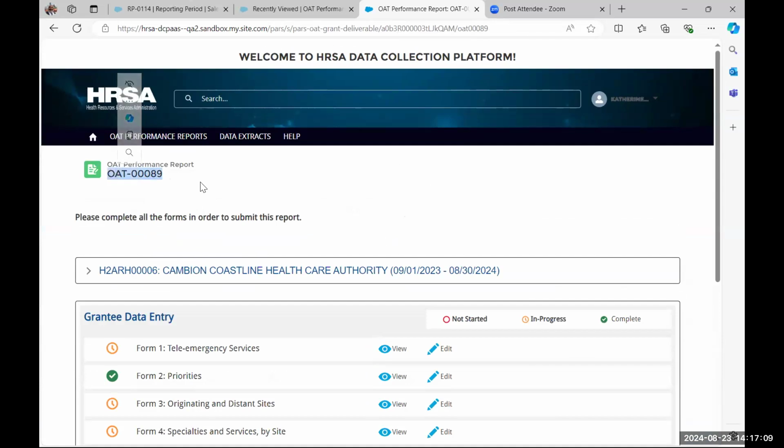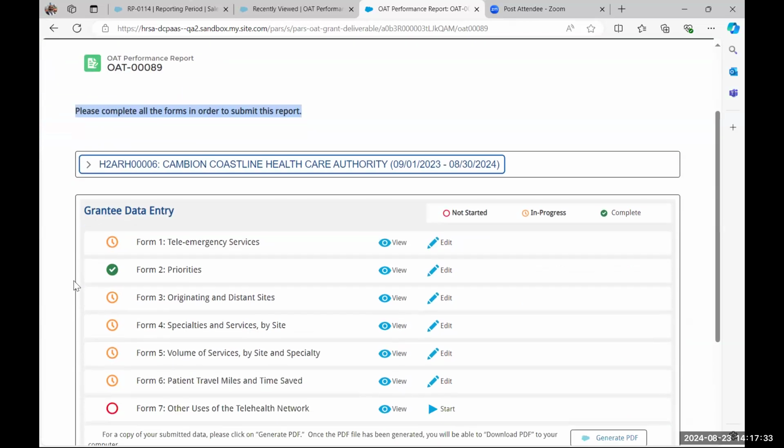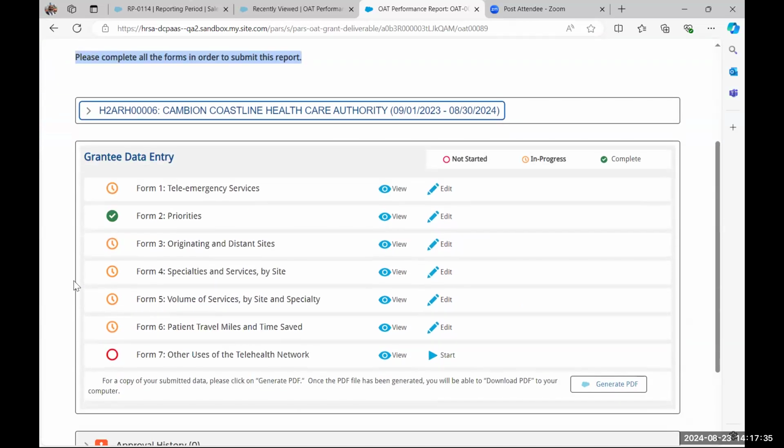the tracking ID in the upper left. Now that at least one of the forms has been edited, you see a new message. And that message is, please complete all the forms in order to submit this report. We have our expandable header again with all the information. Submitted date is still blank because it has not been submitted. And then we have our grantee data entry section where we can see all of our forms.